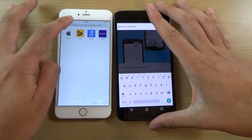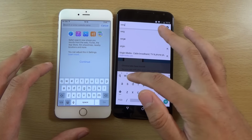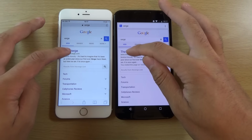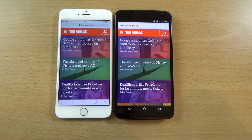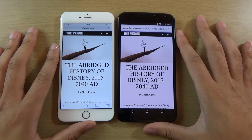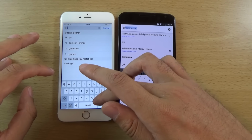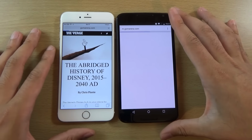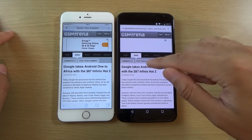We can just try some web pages here, both connected to the 5G service frequency. So Nexus for the first one, and again the Nexus, very nice performance here. That was the iPhone though. Coming back here, GSM. Oh, that was very close. I didn't really see it, to be honest, but that was definitely the Nexus there.